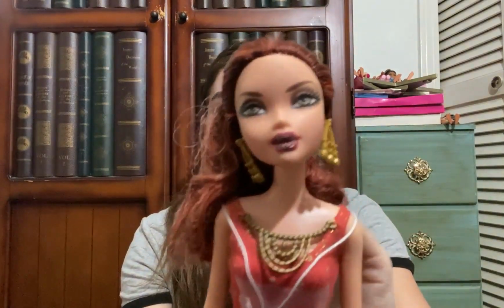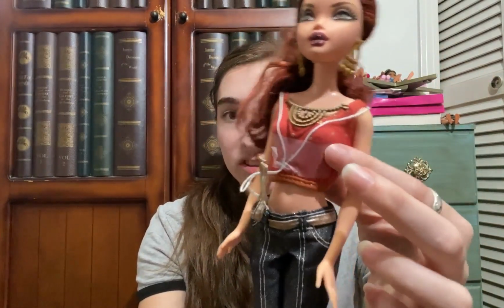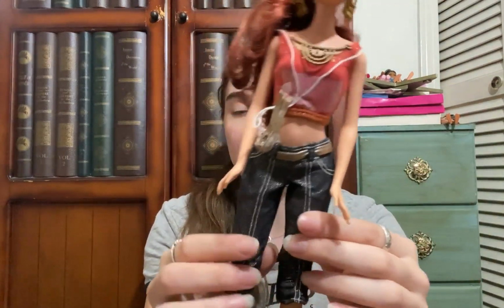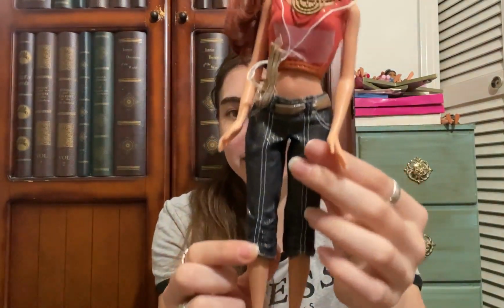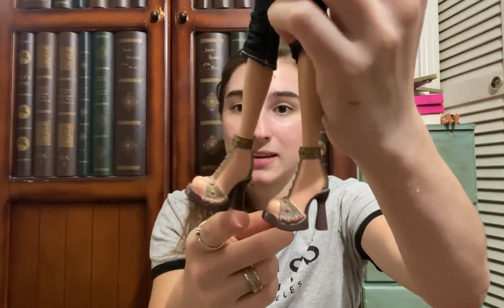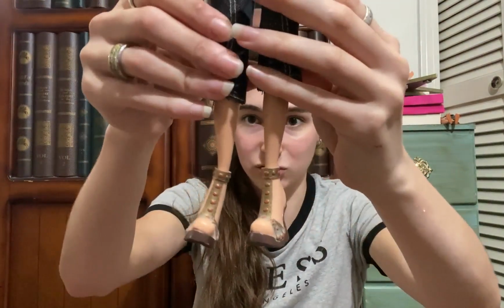I forget the line that she's from, but she has gorgeous glittery makeup, gold earrings, this peachy salmon colored top with a little plastic detail, then some low-waisted pants because it was the early 2000s, some gold infused capri pants with a really cute little gold tie belt, and of course the My Scene shoes that are ridiculously tall and super cute, and I am so thrilled about her.